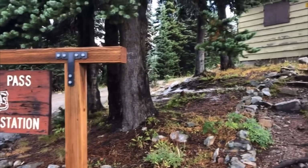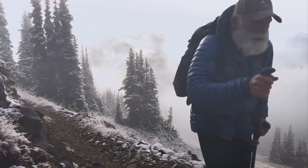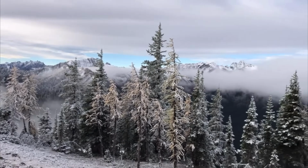When I did the PCT, I planned on stopping at Hart's Pass, the last stop before I got to the northern terminus, and I was planning on spending the night there, but again, I didn't plan on hypothermic weather coming in. It was cold, rainy, sleeting, and my tent filled up with water, and everything in it was floating and sopping wet.